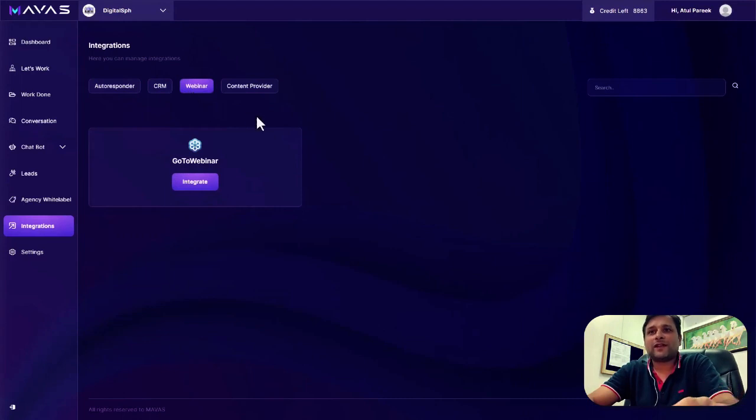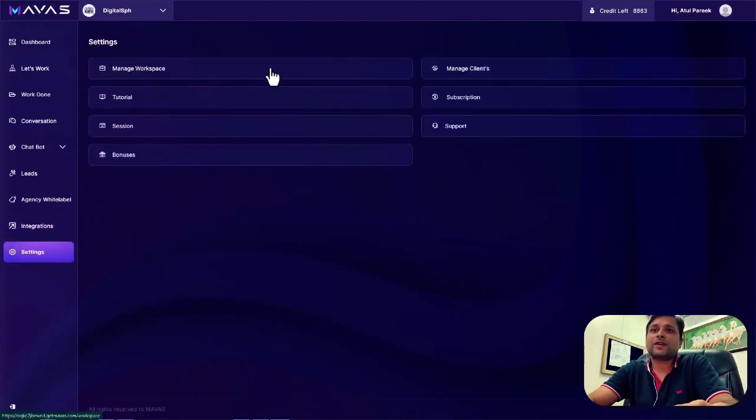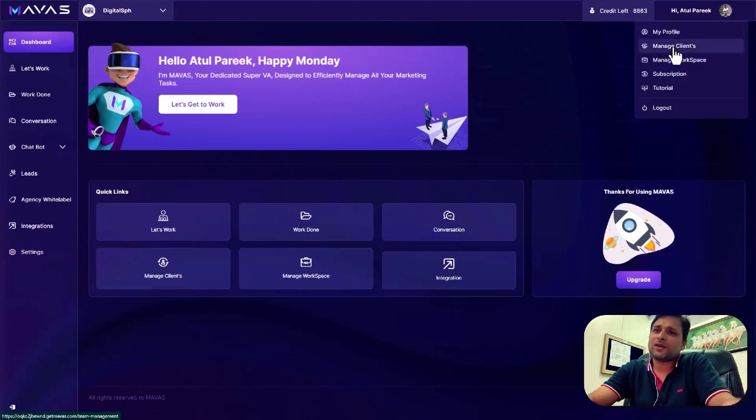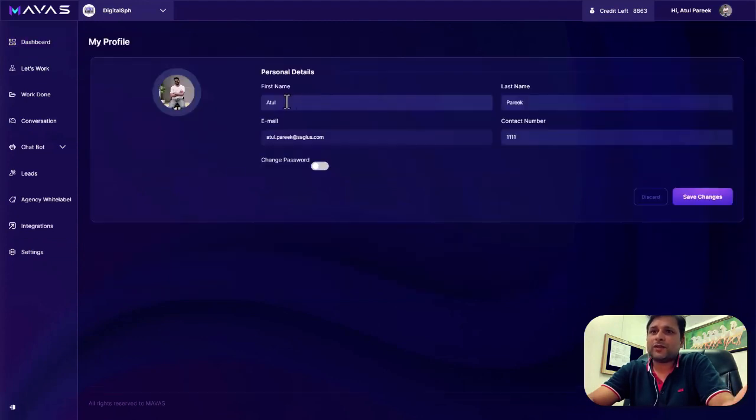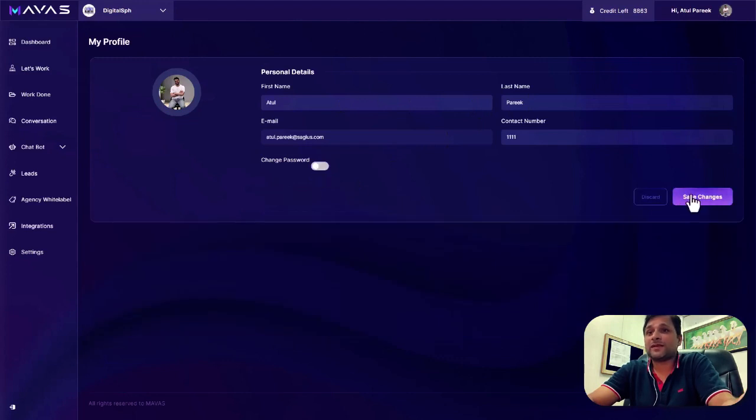Finally, let's dive into Mavas settings. Here you can efficiently manage workspaces, clients, watch tutorials, and reach out to us anytime whenever you face any challenge. And now, last part, in the right top corner, you will find options to manage your profile, update your password, and oversee both your workspaces and client workspaces in one place. This central hub puts everything you need right at your fingertips for seamless management and convenience.